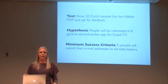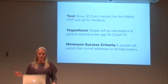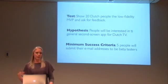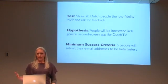And something to know about using email gathering as a metric is that sometimes it's more valuable than somebody even paying you money for something if they give you their email address, because it means that they trust you, and it means that they want to get more information about it.